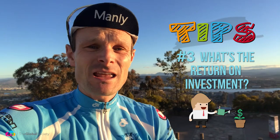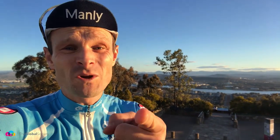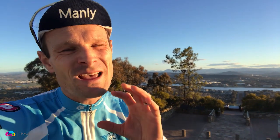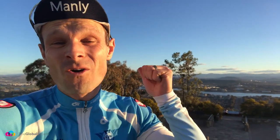Number three, you know the Australian taxpayer is investing like $50,000, $60,000 in this scholarship program for you, that's a huge investment. It's really obvious what's in it for you. What's in it for the Australian public, for Australia as a nation? You need to explain that really clearly. What is in it for the country by sending you as opposed to somebody else on this incredible scholarship program?